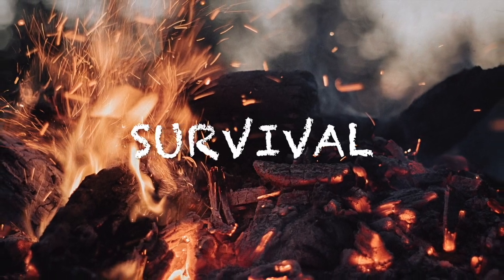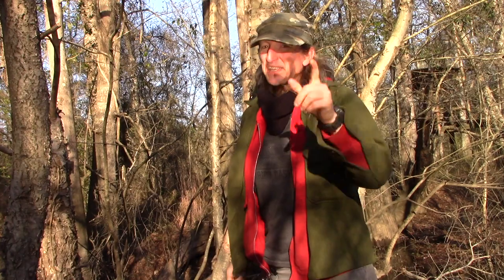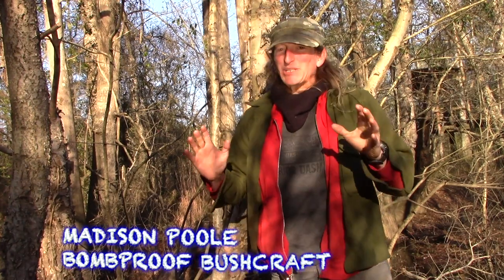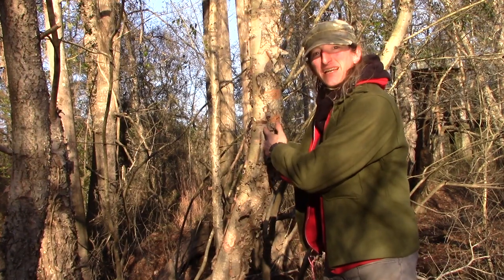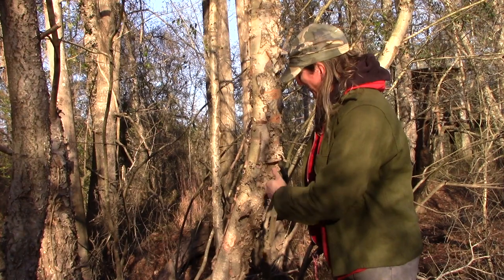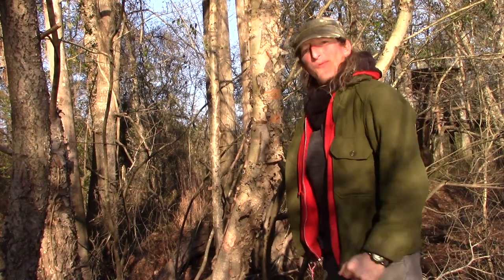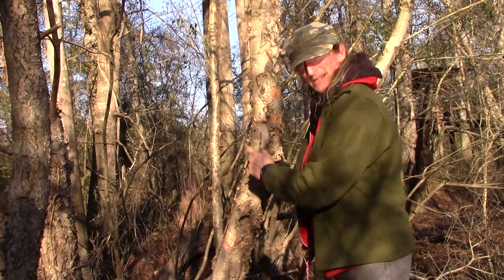Tick, tick, tick, boom. Hey guys, thanks for joining me. You know, being in a swamp, you're around lots of water. And where there's lots of water, there's these guys right here, the river birch. I was asking Colbert if he could show us a little bit about this tree, talk to us a little bit about it, and he agreed. So let's listen to what Colbert has to say about the river birch.